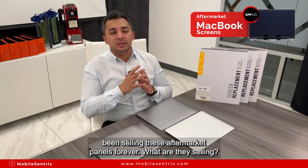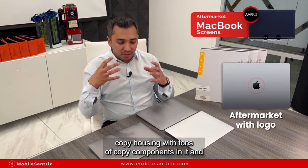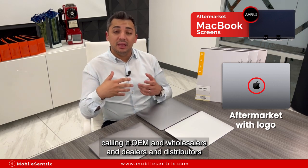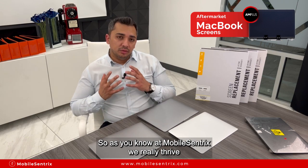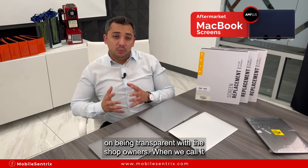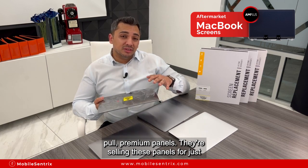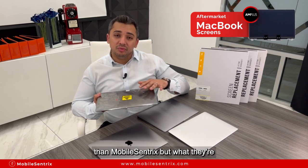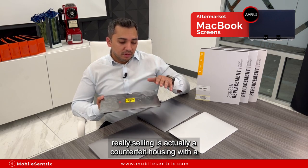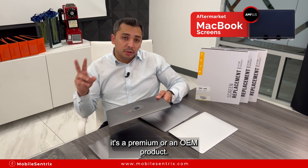We've seen that China has been selling these aftermarket panels forever. They're selling the aftermarket panels with copy housing, with tons of copy components in it, and calling it OEM. Wholesalers, dealers and distributors have been selling them as OEM. As you know, at MobileSentrix, we really thrive on being transparent with shop owners. When we call it OEM pull, it's OEM pull. Now I want to show you an example of what some other wholesalers call premium OEM pull, premium panels. They're selling these panels for just under $400, saying they're cheaper than MobileSentrix, but what they're really selling is a counterfeit housing with an Apple logo on it, claiming it's a premium or an OEM product.